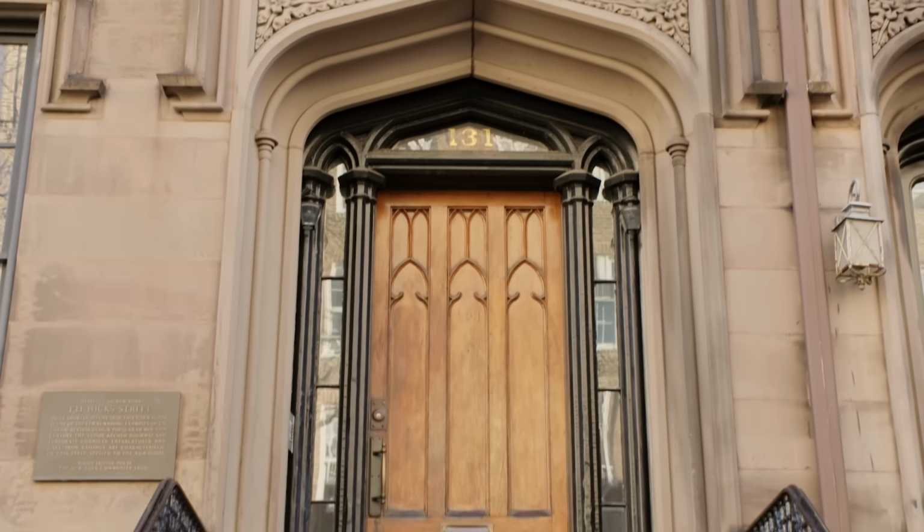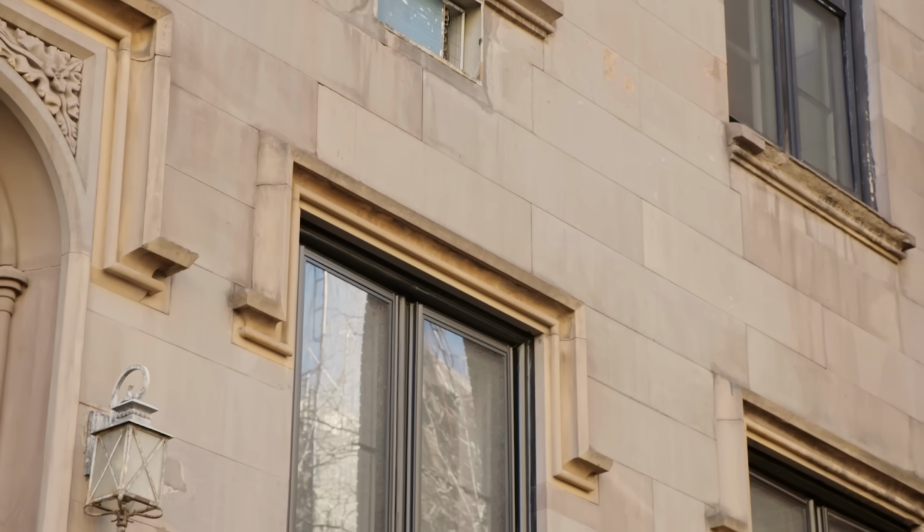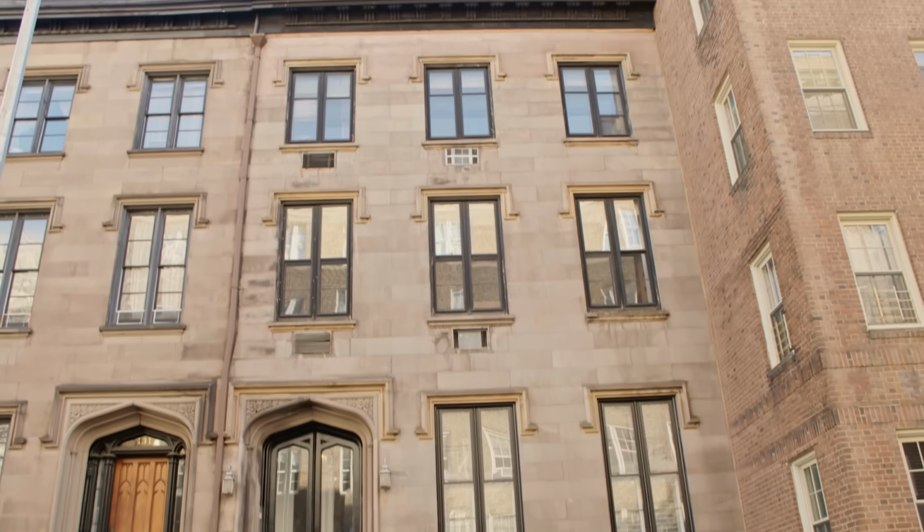The other interesting thing about these townhouses is the detail on top of the windows, which is called a hooded lintel. Again, taking a very simple kind of horizontal lintel and doing something new and fresh with it that really has no function aside from purely decorative.